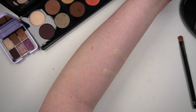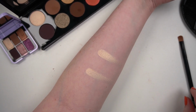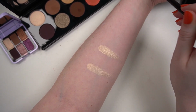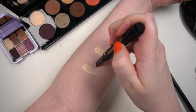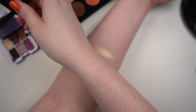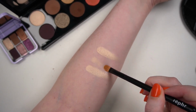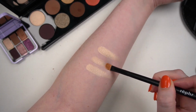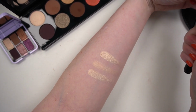You know, I do see a little bit more opacity with the Mothership, but I don't know if that's just because of how much I picked up with my finger. Try and get a nice, relatively clean brush here. I think for this one, maybe I'll just go in with this. So using the number 21 brush, okay, so that wasn't terribly impressive.